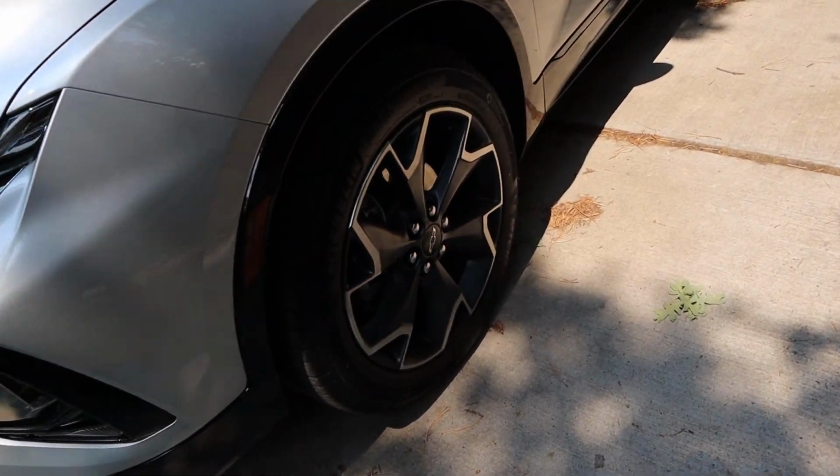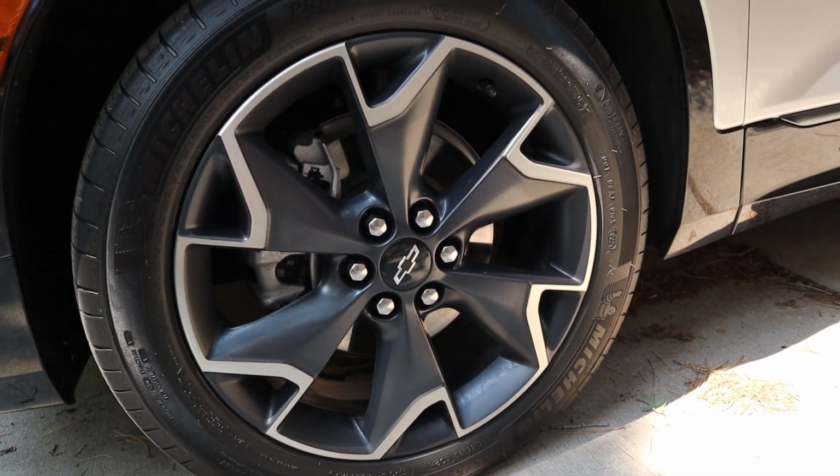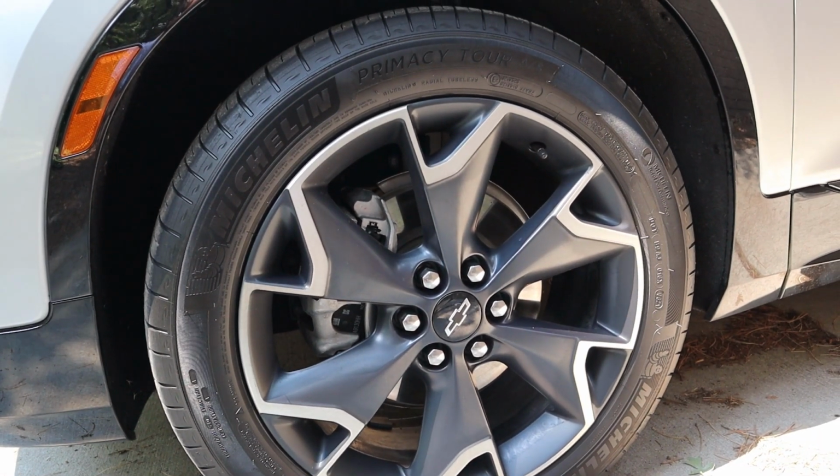Now, coming to the side, I love the wheels. They have a satin finish on the center portion of the wheel with the silver ring all around. I think that looks absolutely fantastic.